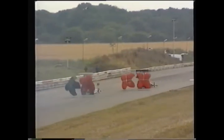Whoa, takes the win. Wow, and a big fire. Look at that. Robin right in the midst of that. Well, that was an incredible explosion there, Graham. Robin is still stuck in the car. He's moving.